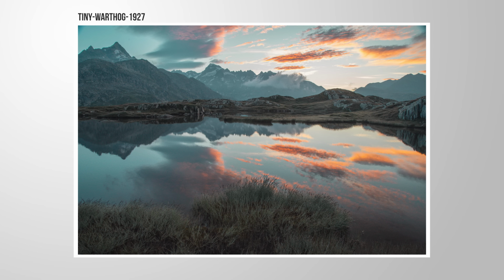Highlights are nicely preserved as well, and we have good visible details in the shadows. Also, it looks like there might be some grain added on top, not something that I personally would do, but I think it looks good for this scene.